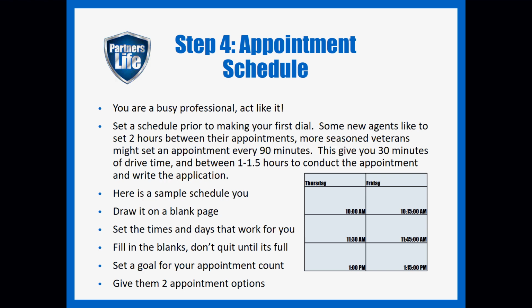Set a schedule prior to making your first dials. Some new agents like to set 2 hours between their appointments, where more seasoned veterans might set an appointment every 90 minutes. This gives you 30 minutes of drive time and between 1 and 1.5 hours to conduct the appointment and write the application.